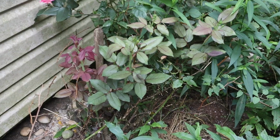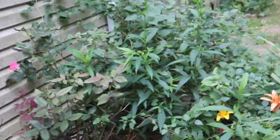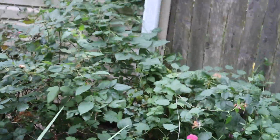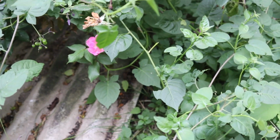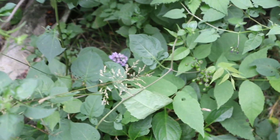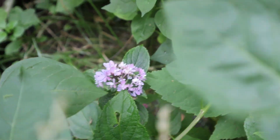Alright, over here we have another rose bush with some yellow, not yellow, pink flowers. Let's keep it going. This rose bush has done really well. It's gotten nice and bushy, which is what I like. You're going to hear the air conditioner because it's hot, and we're outside that window. But we got another little rose flower. We got another cute little flower. I'm not sure what this is, but it's cute. It's a cute little blue flower.